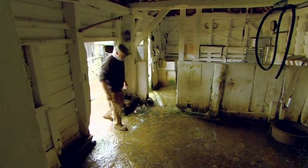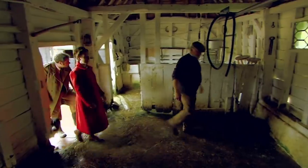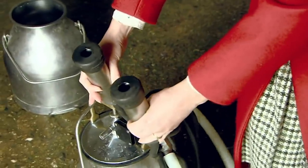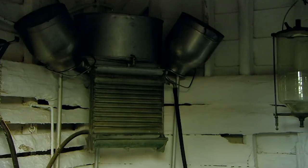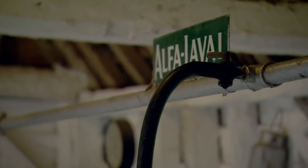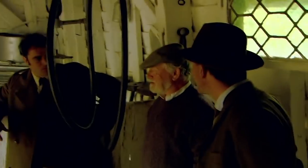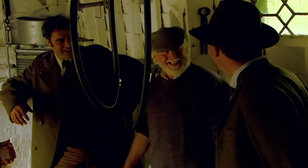This is our milking parlour. Wow! That's a modern milking machine! Cups for the teats. I mean, it's such a reduction in labour. Yes, we have modernised. So this really is the 1939 state-of-the-art milking parlour? This is it, yes. Fantastic. No more every morning spending 20 minutes milking a cow, eh? Yeah.